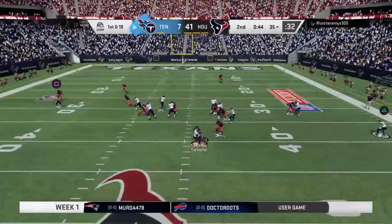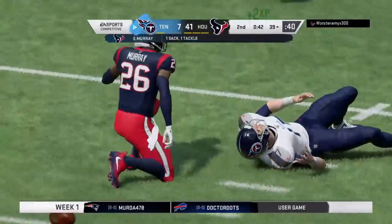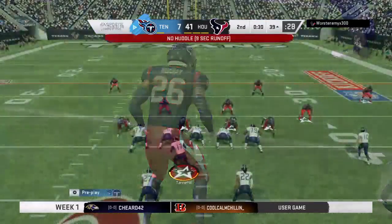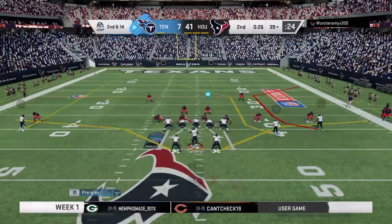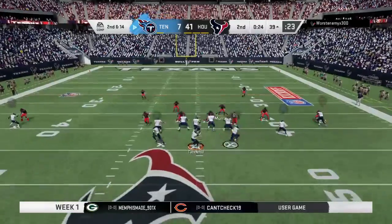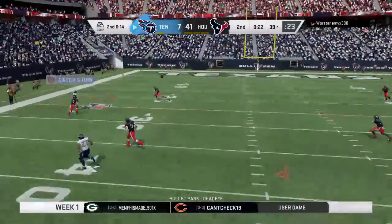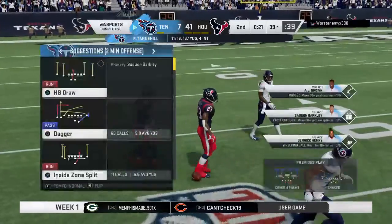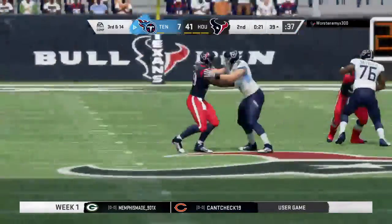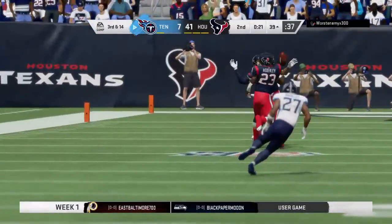Now a fake on the give here as they try the run pass option. Nowhere to escape, and he goes down. They come up on 2nd and long, and the pass protection just has not been there this afternoon. Tannehill now to throw. His throw incomplete. He was trying to get it to A.J. Brown that time, and it's 3rd down.